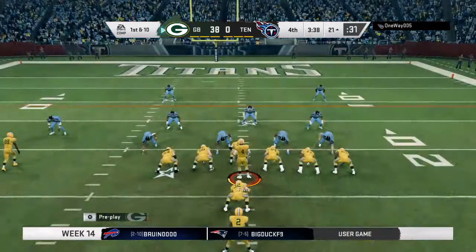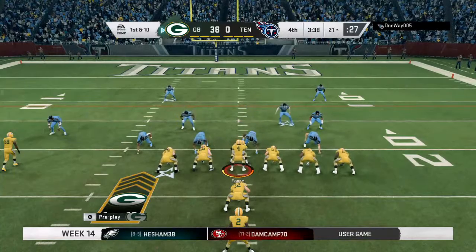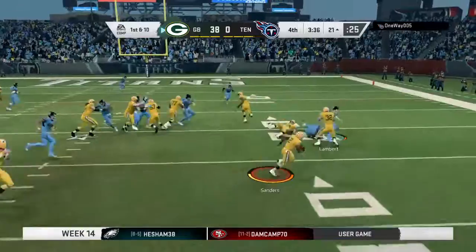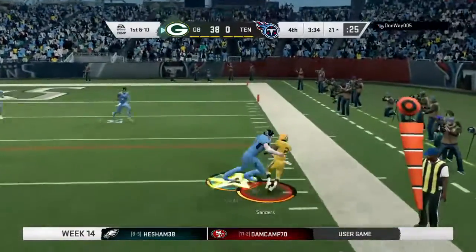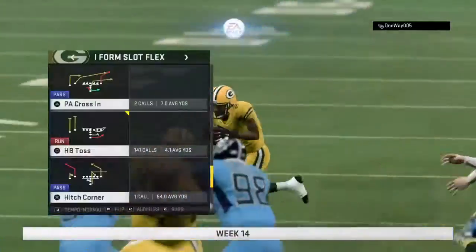Here we go. 30 base. Watch the pass. On 1st down, it's Sanders. It's a 6-yard pickup, and it gets him to 2nd and 4.